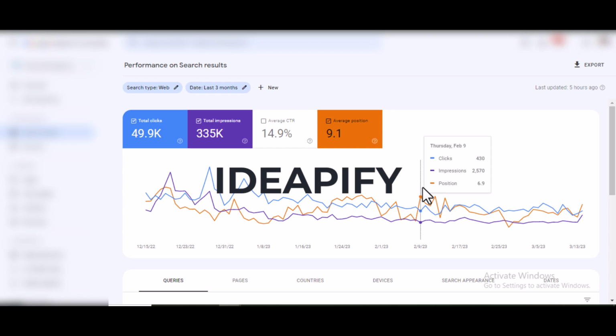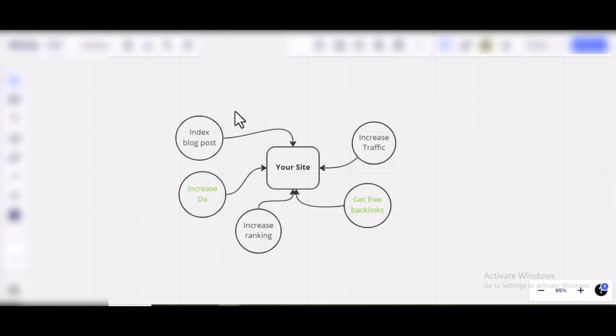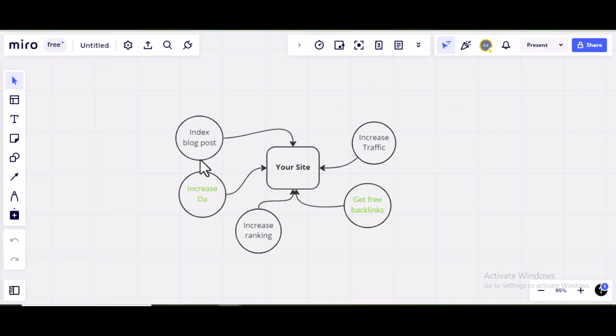So let's go back to the video on video submission websites. This is what a video submission website is going to do for you when you use it. It can help to index your blog post. If your blog post is not yet indexed, or you have a new blog post you want indexed fast, you can use a video submission website to get it indexed.